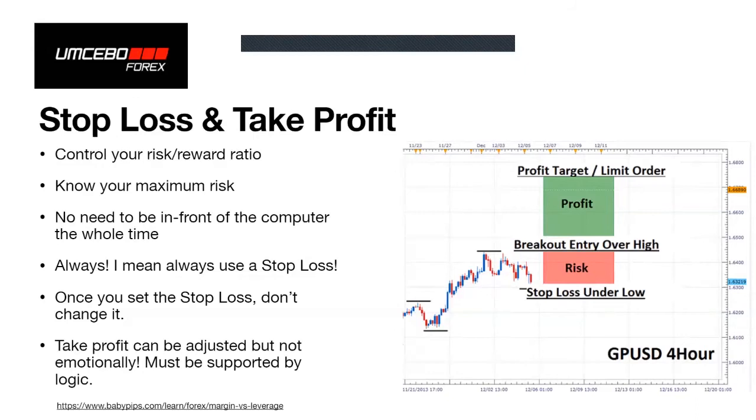Once you set a stop loss, don't move it. Don't move it. Because a lot of the time, it's very tricky, because what happens is the price is dropping and you feel like, oh, it's going to stop dropping. Let me move my stop loss a little lower, a little lower, a little lower. And before you know it, you're in too deep. Rather keep the stop loss where it is. And if you need to play with something, play with a take profit.